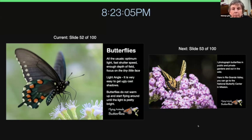Okay, butterflies, all usual. Shoot the best light you can find, fast shutter speed. Depth of field is important, though I'm going to say again, when the rear wing is out of focus and there's some blur on the tips of the moving wing, I'm okay with that. Butterflies are in flowers and flowering bushes, and sometimes they go inside and get lost in the inside of the bush, and you can get a lot of ugly cast shadows. So you just have to wait and have quick fingers, be there when they're ready.